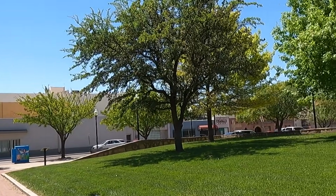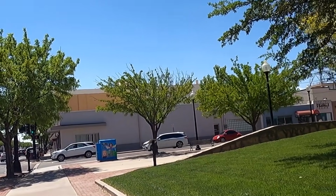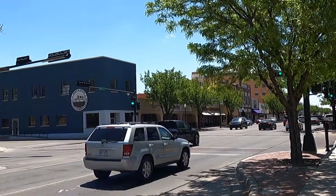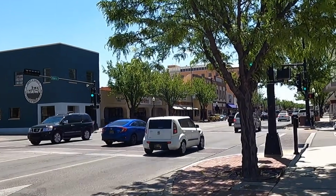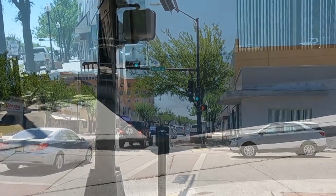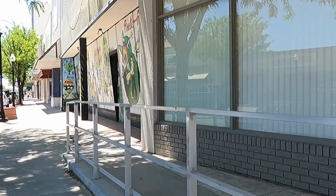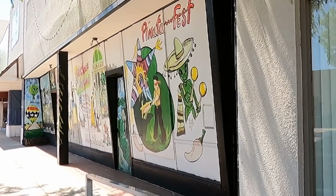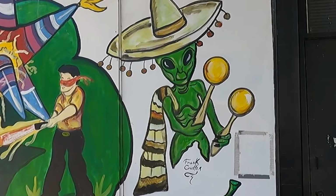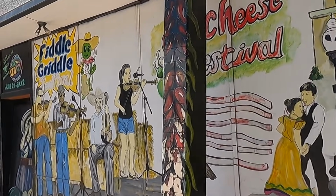It shows the public parking. Figured just walk a couple blocks instead of trying to park in the street with that big old van. Make it much easier. Looks like downtown's alive here. People, a lot of cars. And we got shops. Some of these look closed. Oh wow, look at the mural. Must be a restaurant. You can eat with the aliens. It's a pretty good mural.